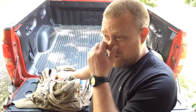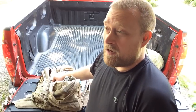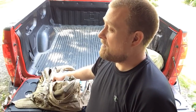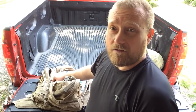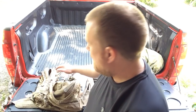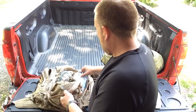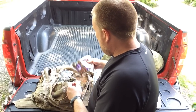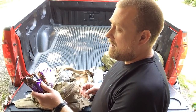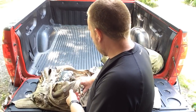I kind of like MREs because they're kind of fortified to the hilt. I don't know what they put in them for the soldiers, but those MREs, they got a lot of nutrition in them, and usually after I eat an MRE, I feel pretty good for a couple hours. So that's kind of why I like MREs, but that's not the only thing that I carry food-wise. This is my water kit here. I'm going to get to that in a second. I carry stuff that I could eat without having to do anything to it, like nuts, fruit, that kind of stuff.